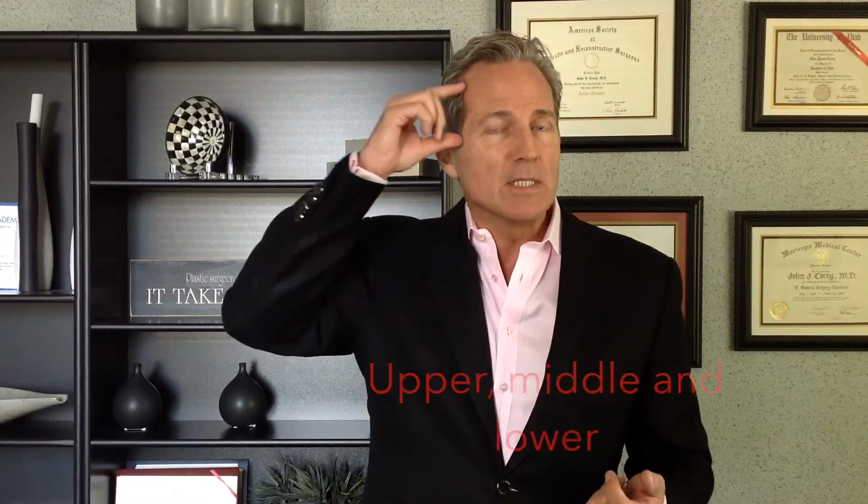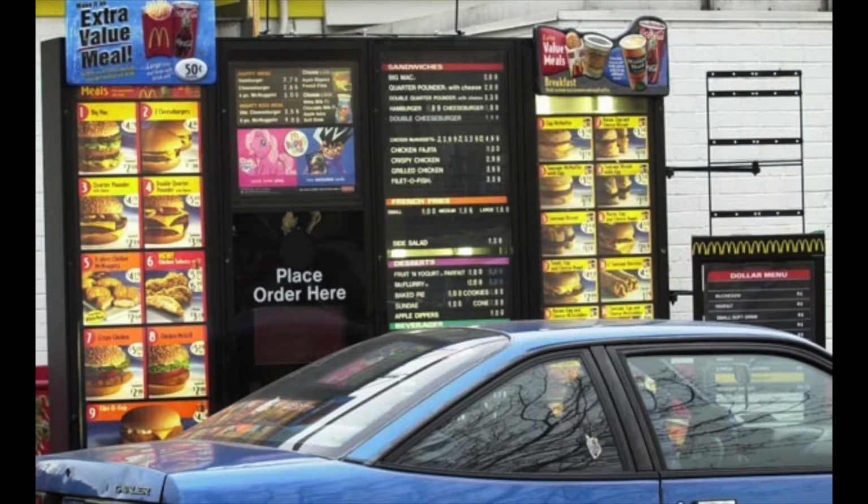There are three areas that we look at with a facelift, as we talked about. It's the upper part, the middle part, and the lower part. We can do all three, two of the three, or one of the three. But a facelift includes all of those areas. So we can talk about technical points.